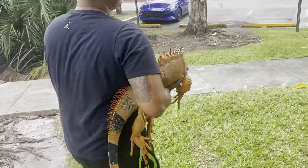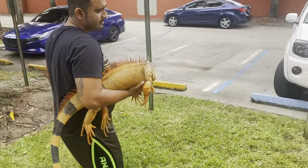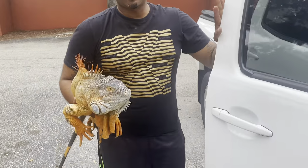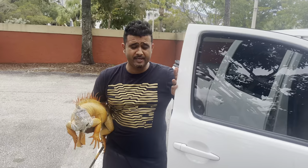Now he's out with a female. Man, this one is the size of a baby alligator. Guys, we're hunting for a 7 foot iguana, not a 6 footer. We already caught those before. We're hunting for the 7 foot beast.